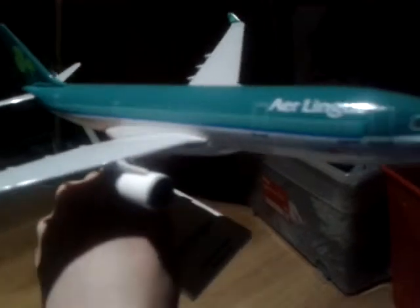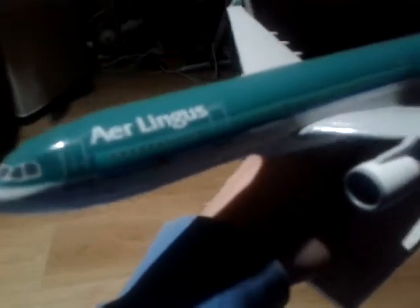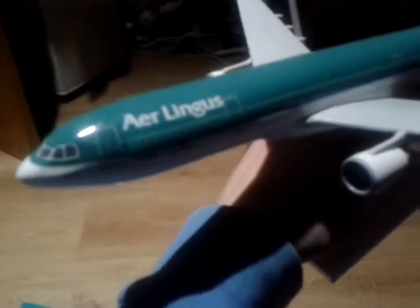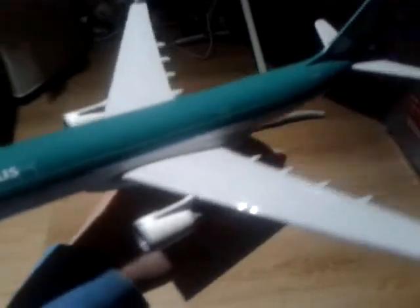There's the Aer Lingus logo. It's on the tails as well. Winglets even. Cockpit. I love this aircraft. I wanted this aircraft as a Christmas present. I had it as a Christmas present from my mum. Yeah. There's all the doors.